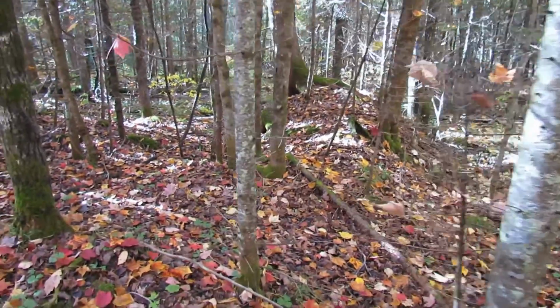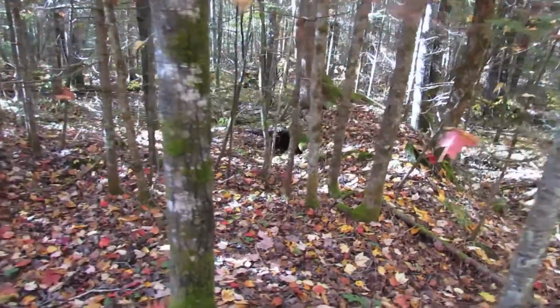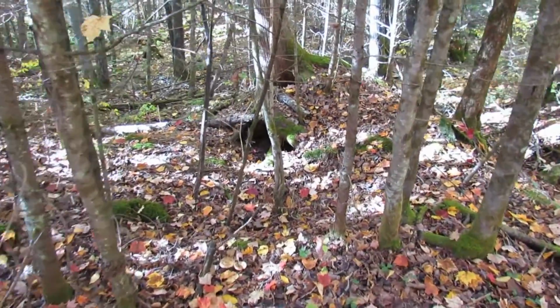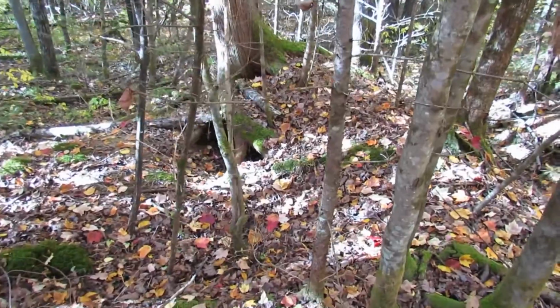And here we are, coming up on it. Doesn't look very used, but animals do come by here and check it out. Hang out for the night.